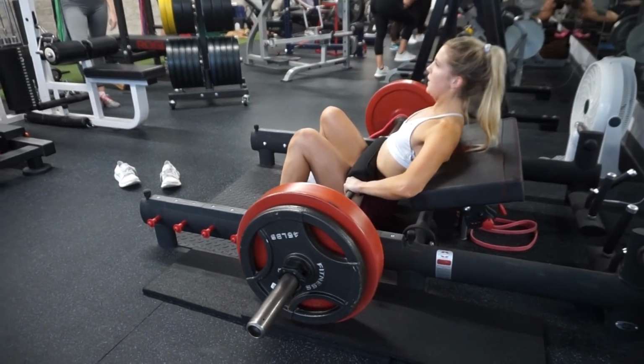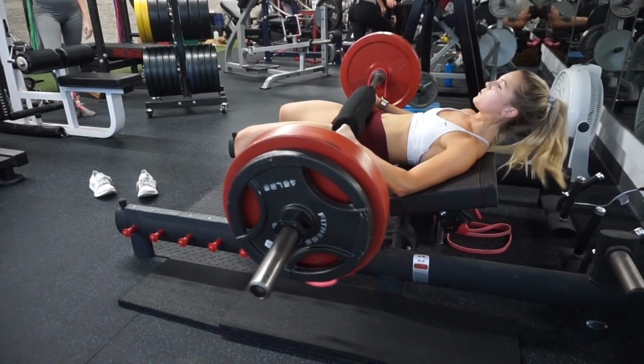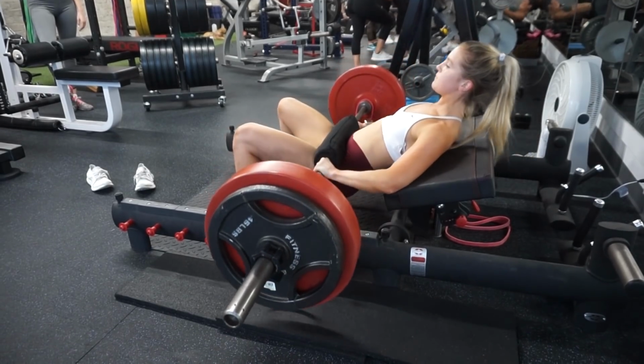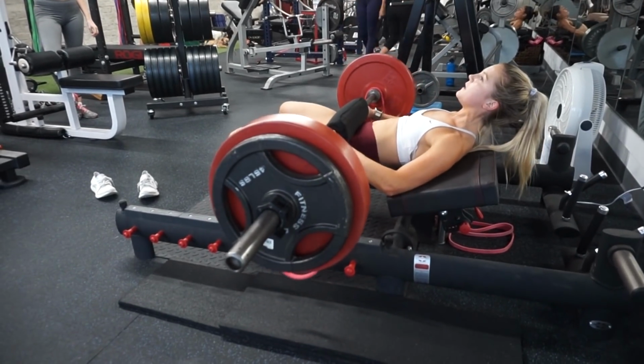If you want that, you need to enjoy the type of training that you're doing. The same thing goes with nutrition, the same thing goes with business, the same thing goes in anything that you do. If you want to be able to do it day in, day out, you need to enjoy it. So do you enjoy the training style that you're doing?